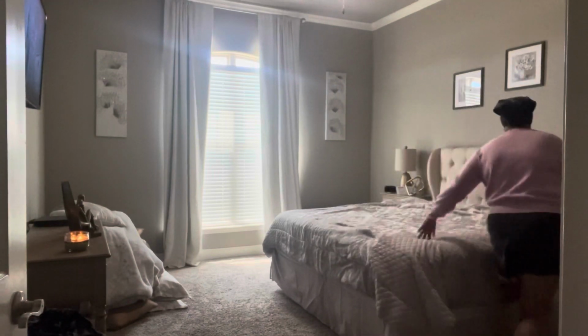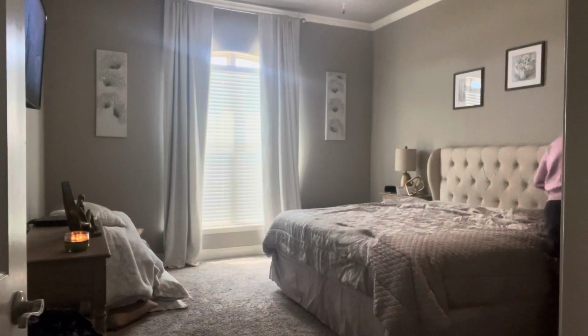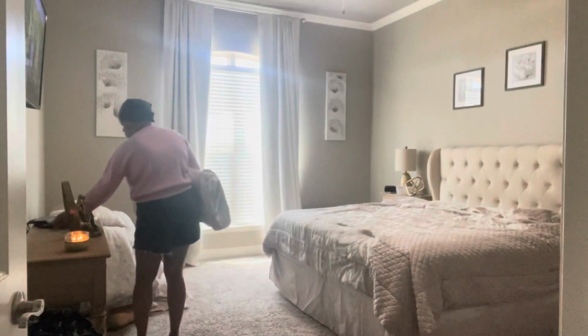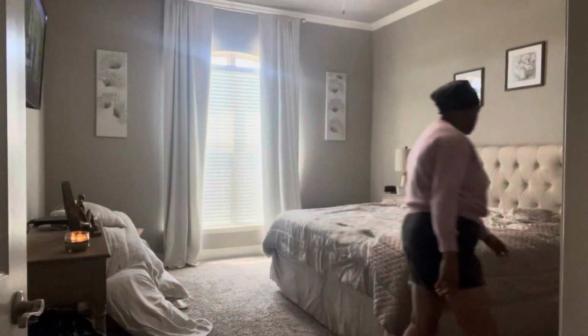So I'm just picking all of this stuff off of my bed. I do have some things just over in the corner where I cleaned out my closet, and I just put it over here temporarily. So now I'm just gonna go ahead and make up my bed.